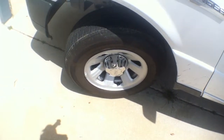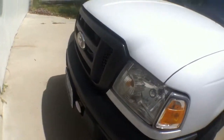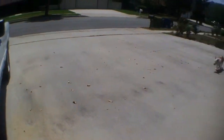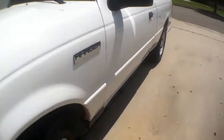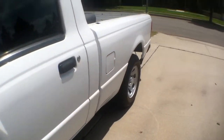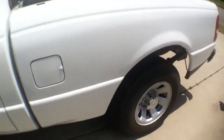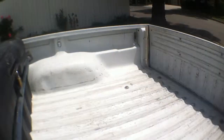Standard 15-inch steel wheels that come with it. And again, this is just the XL model, so it's the lowest of the low. When I bought this, it was an old commercial vehicle. We suspect probably Orkin or some insect killer like that, because this is all they really use, and the bed got pretty beat up from its previous company owner.